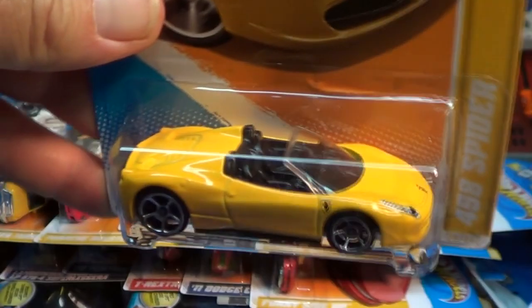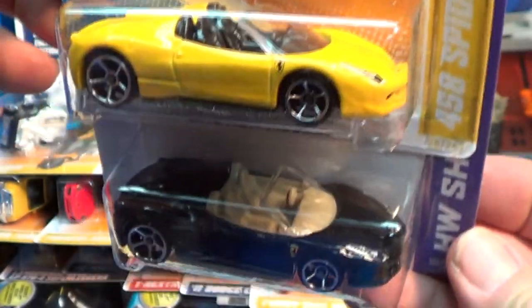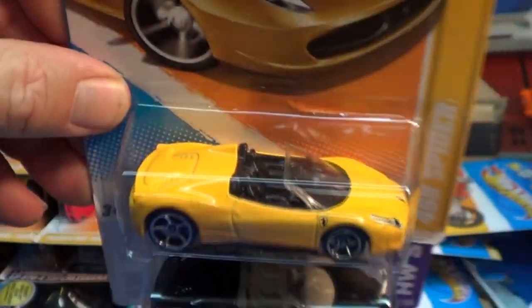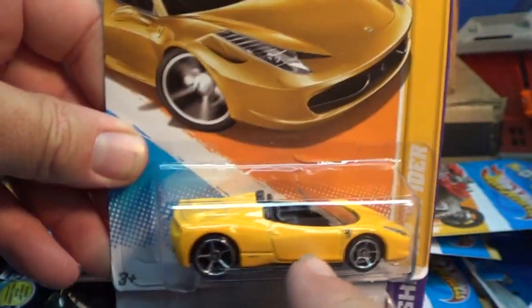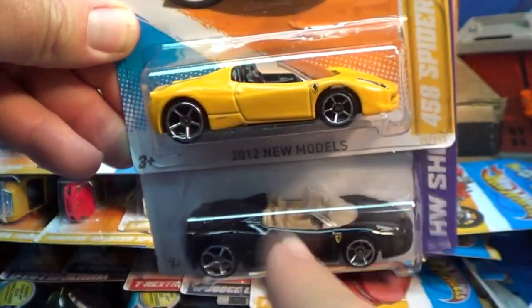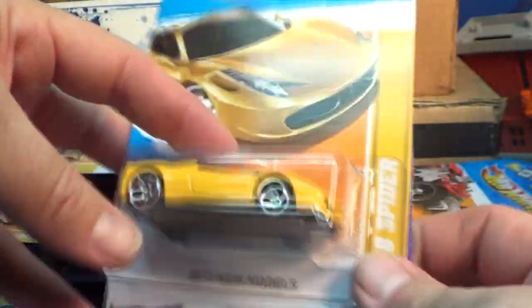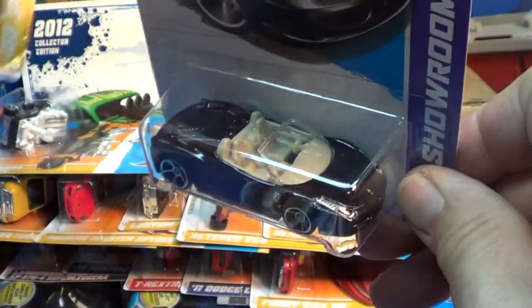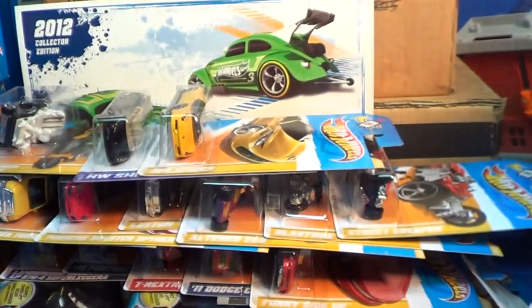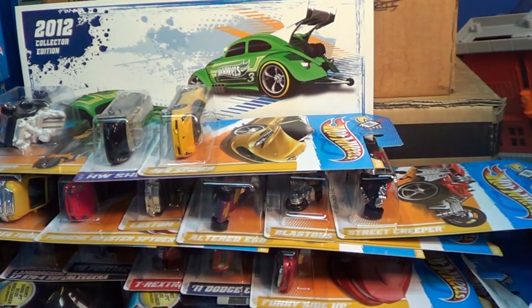But you notice how this spider here has got a black interior, and then next year's, the 2013's, got a tan interior. Kind of, I guess, tan. Anyways, people have reported, even some of our favorite YouTubers, they found the interior carryover into this car. So you want to be looking for this car with a black interior, and that's a transition piece, apparently. How many are going to be made? How rare is it? Is it going to be worth anything? Only time will tell.